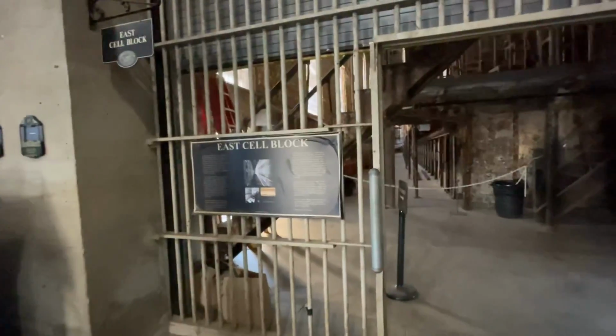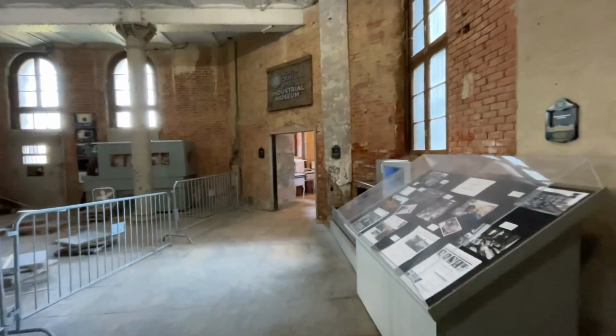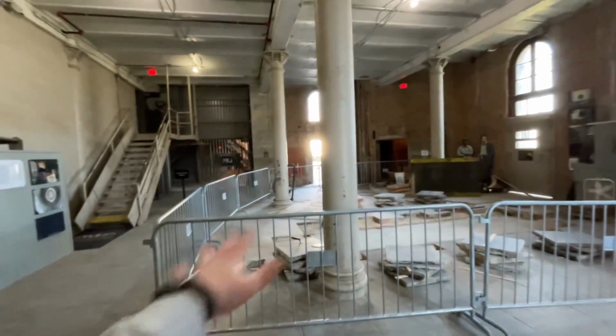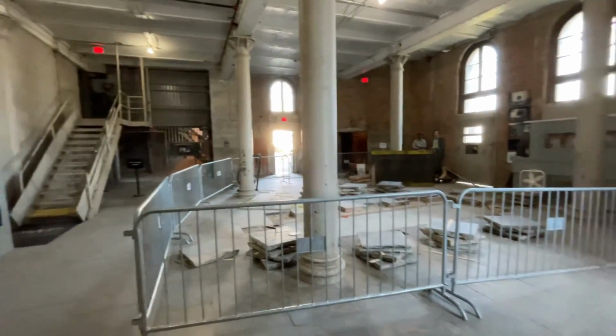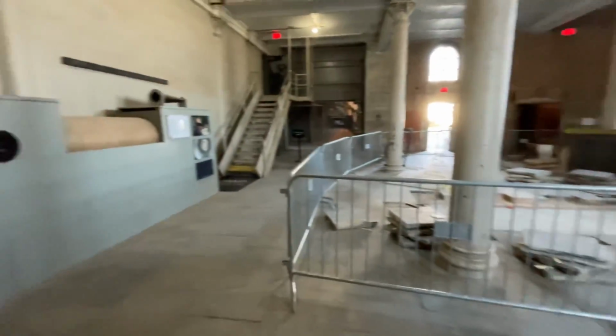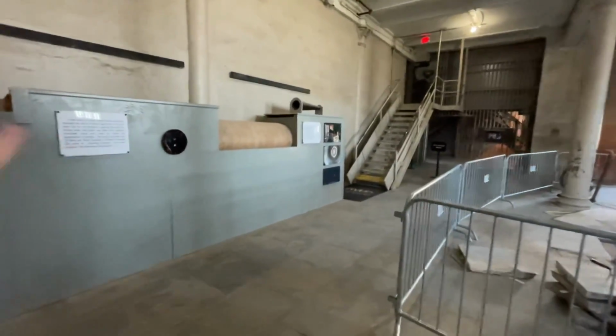So yeah, that was the East cell block that I was just in. There is a museum that we're gonna go over and check out in just a second. But this is like the main room where I would assume they probably brought in prisoners. Now, you'll have to excuse their mess. They are still currently renovating. And over there is the tunnel that Andy Dufresne trudged through during Shawshank Redemption.